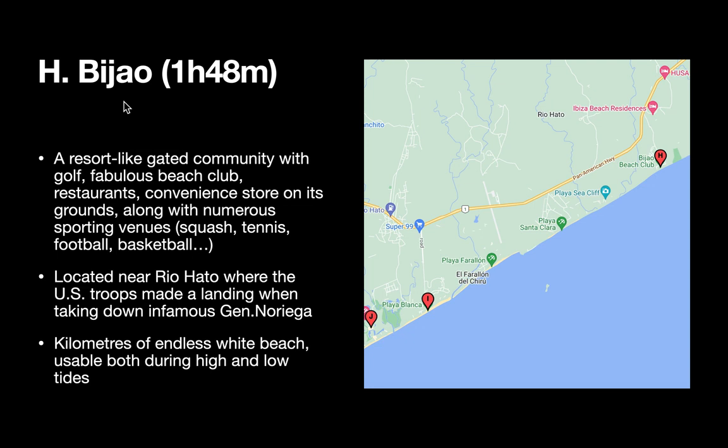Bijao. Bijao is next, almost 2 hours away from Panama, but it is a resort-like gated community. So it has a golf course, a fabulous beach club, plenty of restaurants, a few restaurants inside of the gated community, a convenience store, and numerous sporting venues: squash, tennis, football, basketball. So it has good grounds similar to Vista Mar, but with plenty of pools. Each apartment complex or house has a pool there, and sporting facilities galore. It's located near Río Hato, where historically, if you do not know, the US troops made a landing when taking down infamous General Noriega.